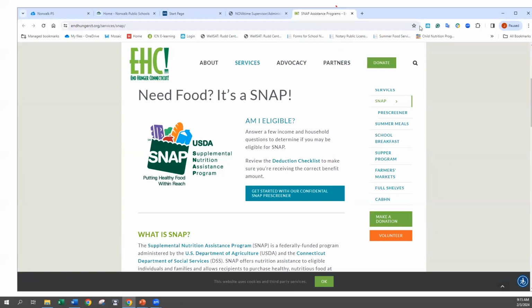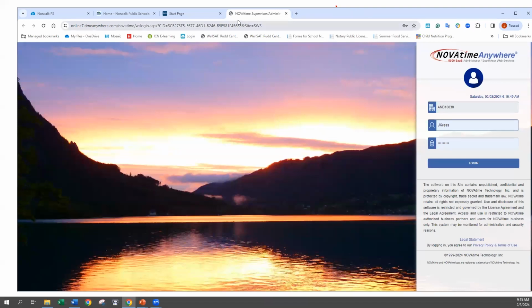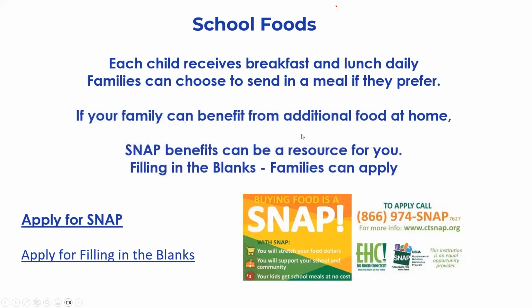If you do qualify for SNAP benefits, one of the benefits with SNAP is that it can be used at the grocery store and in our extra morning and afternoon programs. If you do qualify for SNAP benefits, the letter that is sent to you can be used to receive a discount for those after school and before school programs.